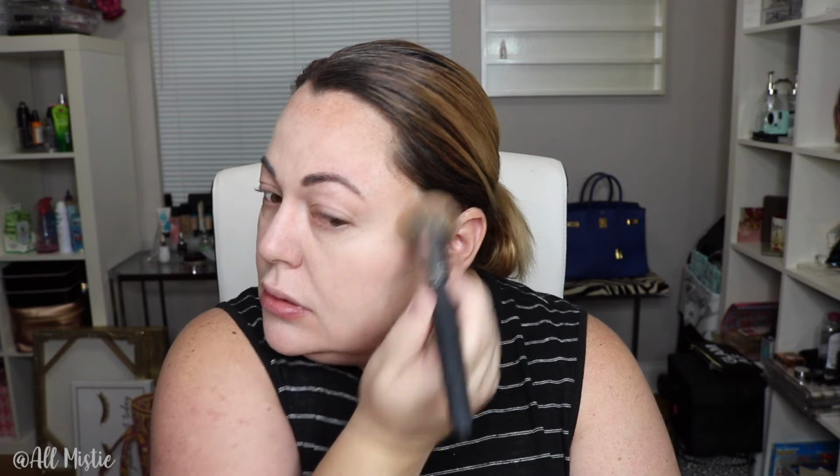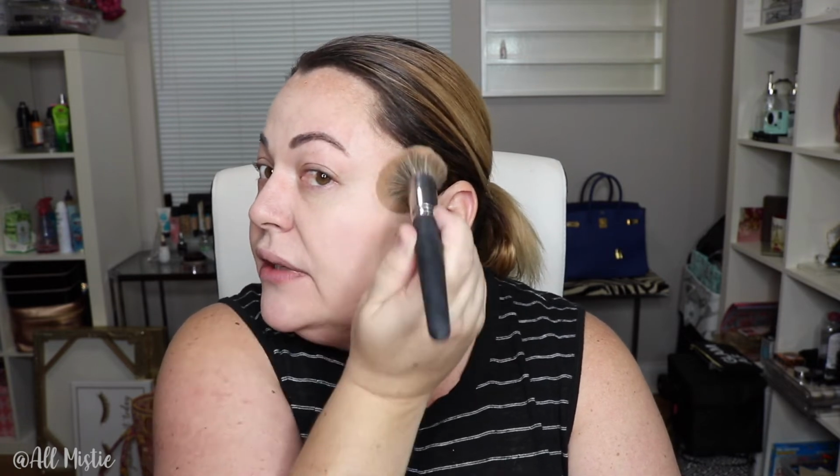Oh, okay, this is really, really pigmented. But that's okay. Oh yeah, we're definitely gonna look nice in bronze, which is okay. I could go from being translucent to something else. That would be nice. I'm just gonna tuck some of this up here in the hairline just a little bit, to give it an all over glow.